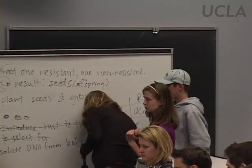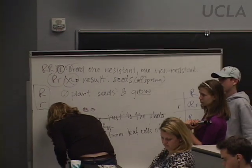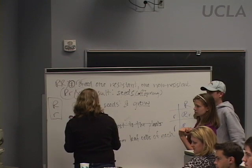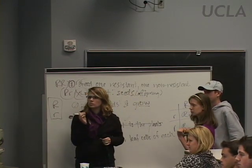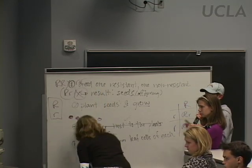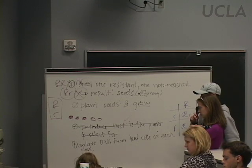How many fragments will you get? How many DNA fragments might you get on the DNA? A lot. Yeah, so how are you going to see your marker? We can do PCR. How do you do that, Brian? You have the primer for the specific marker, and make sure it amplifies. Thank you. See, it's not that difficult, Rose.